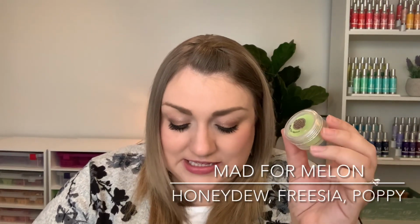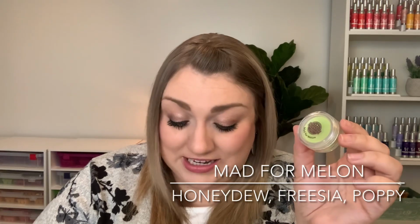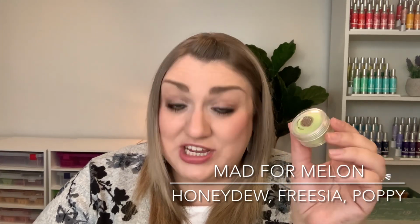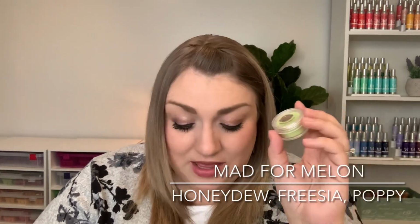All right, next is Mad for Melon, and it's a really pretty light green color. And Scentsy says, juicy honeydew melon, fresh from the vine, is adorned with freesia and wild poppy. So this is going to be a fruity floral scent. I usually do like the melon scents, especially honeydew melon. So let's see. Ooh, this is pretty, kind of light.